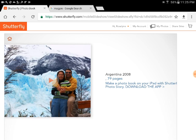And so this is the book, and I will start it. We have another book too. I could make a video of that one later, and that was the second trip we had in Argentina in the year 2012, but right now we'll do this one.